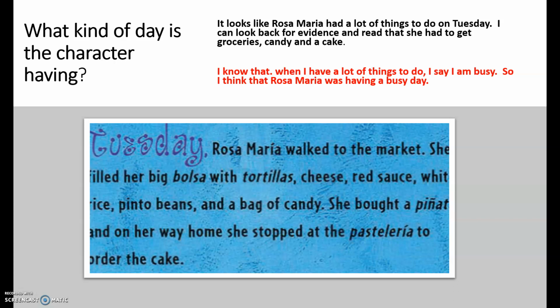So friends, today and every day when you read, I want you to stop and look at each page closely. Look for those clues or pieces of evidence that help tell you where and when your story takes place and what is changing about the character. What can you say about the character? In this case, we could say that she is having a busy day.